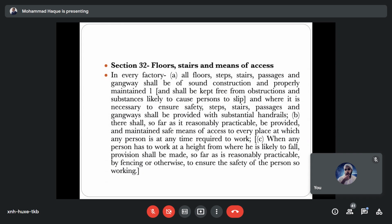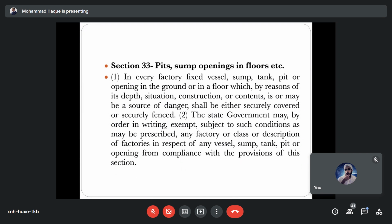So in every factory, all floors, steps, under section 32, the passages, the gateways shall be of sound construction and properly maintained. And it further says that they shall be kept free from obstructions and substances which cause persons to slip, and where it is necessary to ensure safety, steps, stairs, passages, and gangways shall be provided with substantial handrails. So handrails have to be there on the stairs, and they have to be of the prescribed width.